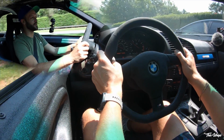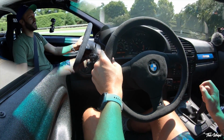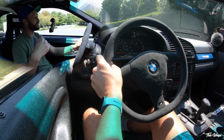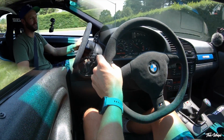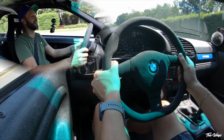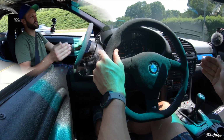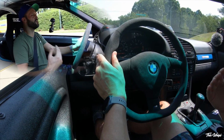They just made cars totally differently in the 90s. When this car came out, could you imagine, this was the top of the class, dude. You had an E36 M3, this was the sports car to have in the 90s. It's just cool to be able to see how far along it's come and how much it's changed.